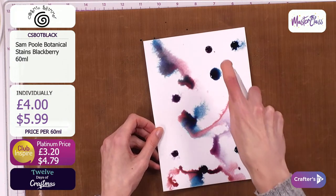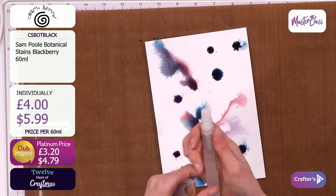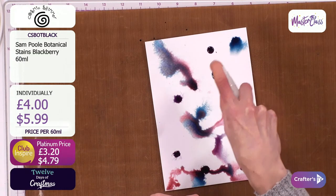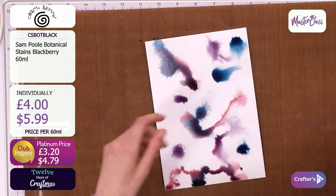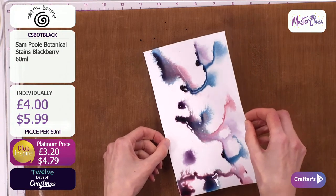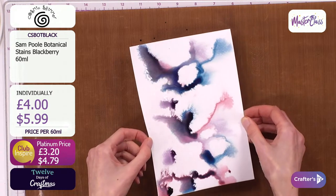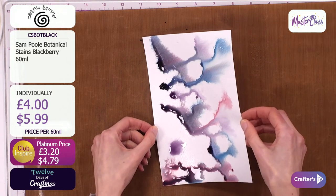If you want to get moving again, and my bottle's running out of water, so I'm just going to grab another one. Oh yeah, look at that. Allow those colours all to run into each other like so. We chose three colours. You could do this with more. You could do it with a couple of colours. Depending how many you've got in your stash, it's completely up to you. You get a range of different effects.